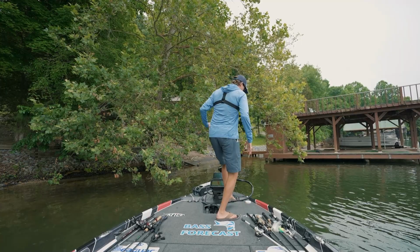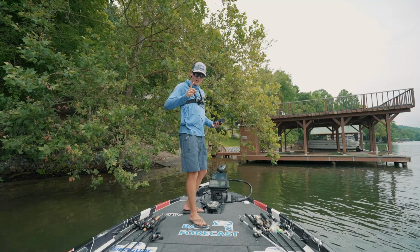Man, oh man. They're under the docks. They're on top of the main lake stick-ups. We figured them out.